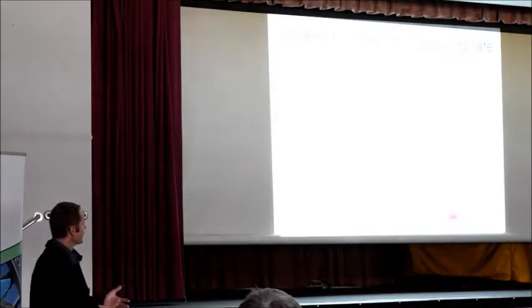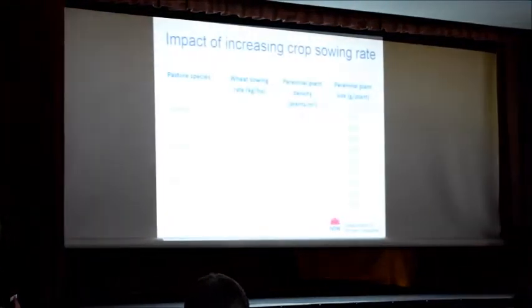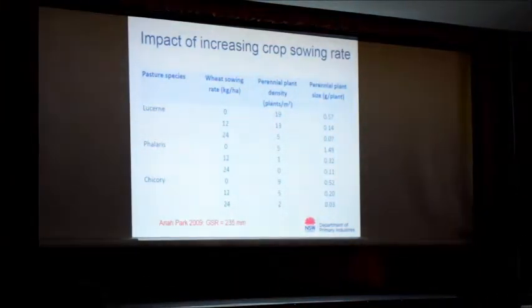Going back to this trial though, not only was plant density decreased as cover crop sowing rate increased, but plant size also decreased. The size of the perennial plant at the end of the establishment year, prior to that first summer, is critical in its ability to survive the summer drought. So the smaller the plant, the less likely it is to survive. And so we can see that having a cover crop increases the risk of pasture establishment failure.